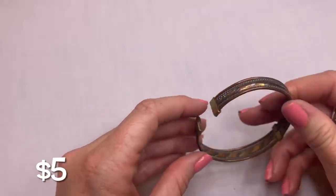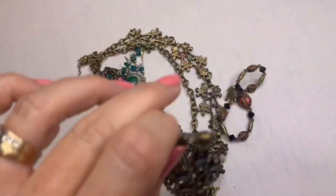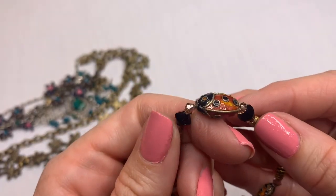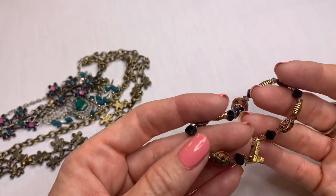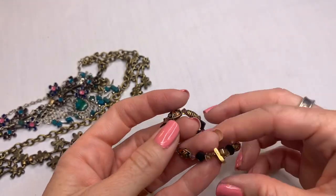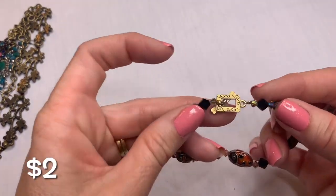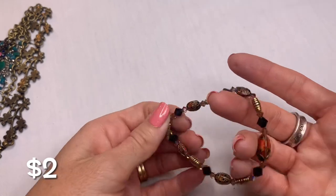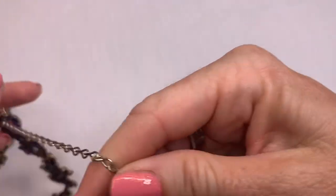We have a mixed metal cuff bracelet. Come across these quite often. We have a little cloisonné style ladybug bracelet. And there are the little ladybugs, and it has the enameling in the cloisonné style. It's a little odd, I don't know what is going on with it. It might be an artisan piece. It's wanting to coil. It's really cute. The components are really cute. So yeah, there's that. It's not a piece I'll be listing on eBay just because it's not sitting right, but still cute.